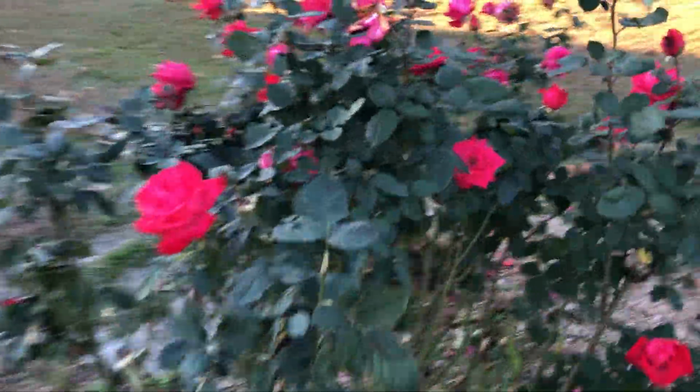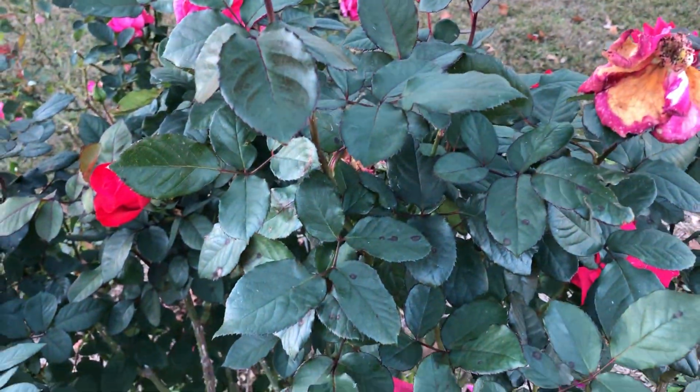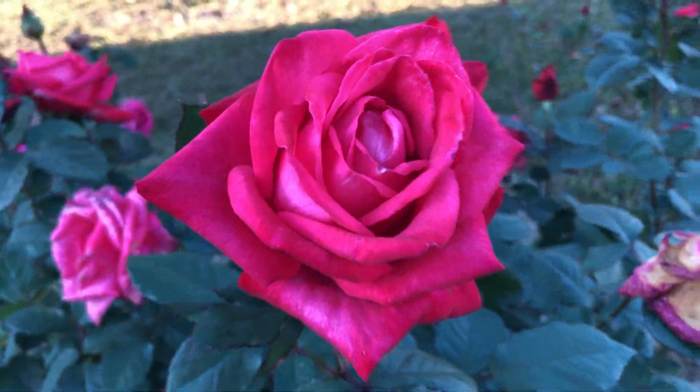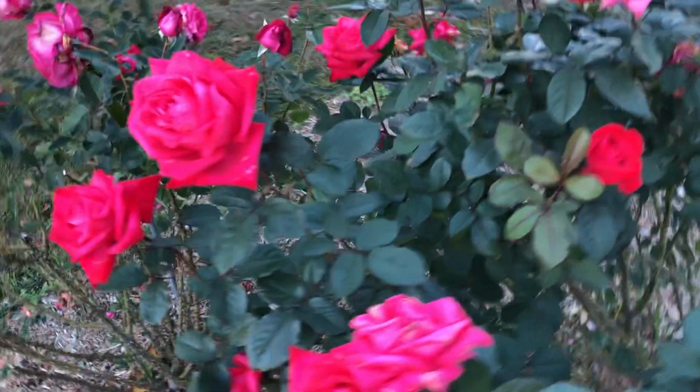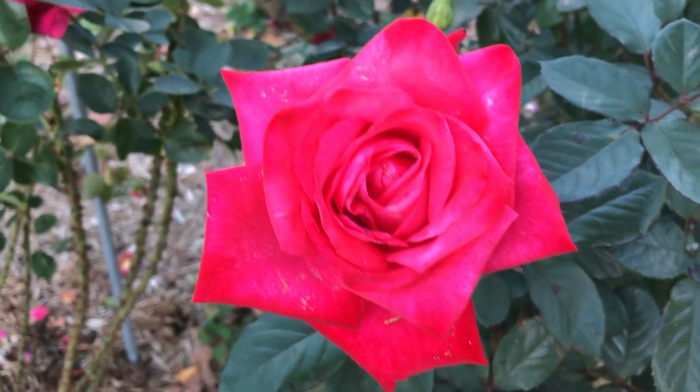I'll end with these. I just cannot get over it. Between the dark foliage of Claire Elise and that color, I'm going to try to cut some of these before the cold weather tonight, because if they get frozen, they will not be looking good. So I'll end with that.